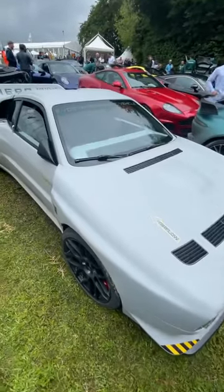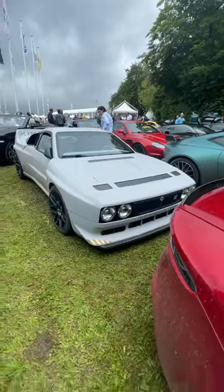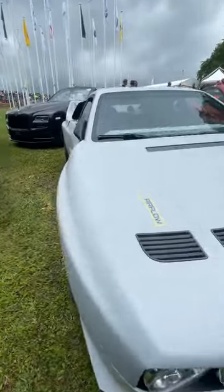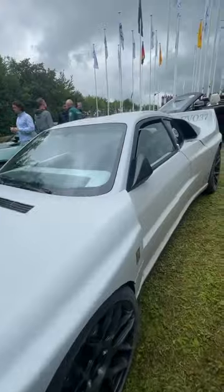Now this thing, this is the first time I'm seeing this. Look at this. This is absolute madness. Evo 37. Experimental vehicle. Very, very wide arches. I mean, that is just sensational, isn't it? I want one of those.